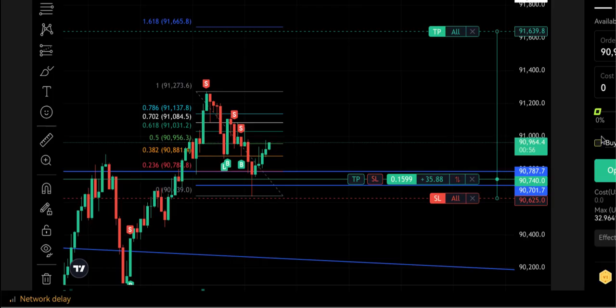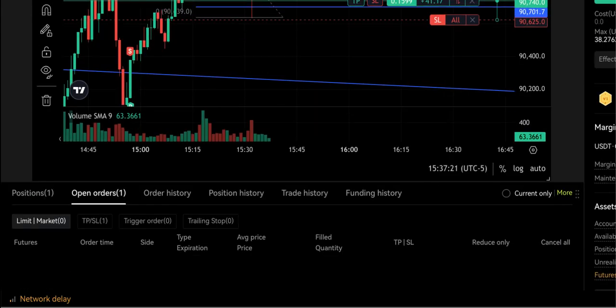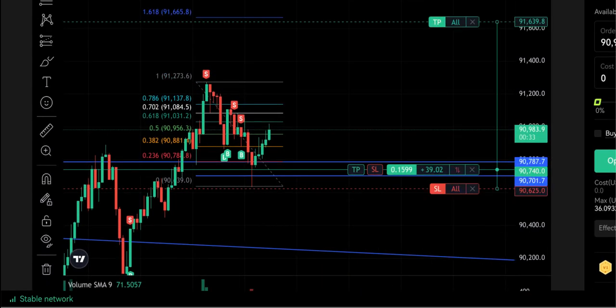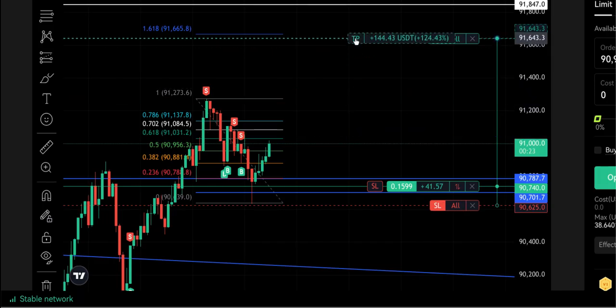Let this play out a minute. I was hoping maybe it would get up there a little bit faster. See how this plays out. I'm up $39. I have 116 on this move right here. Trying to catch this. Take profit if it runs all the way to the top. Be roughly $140.